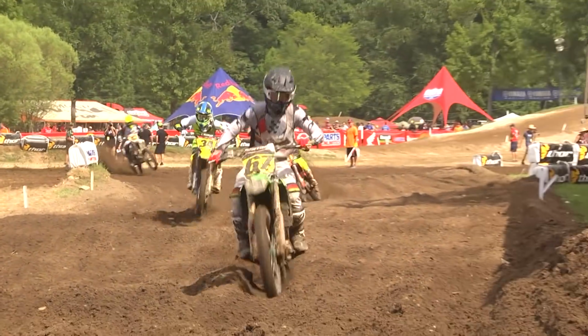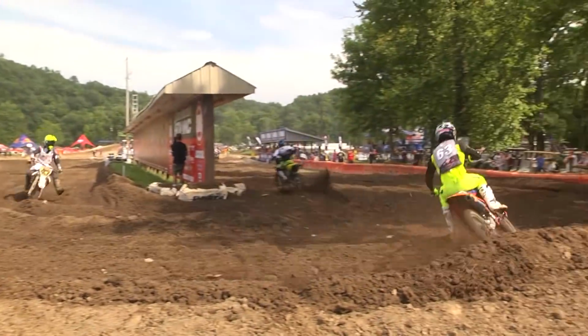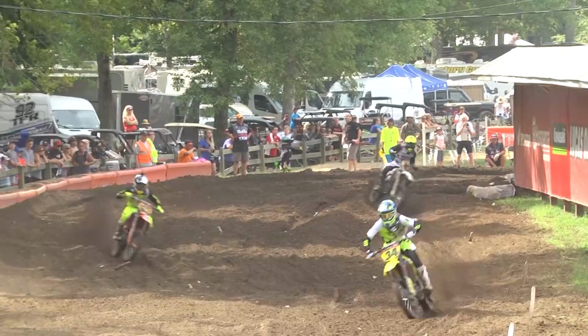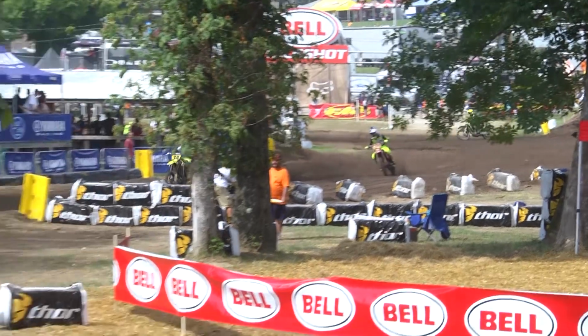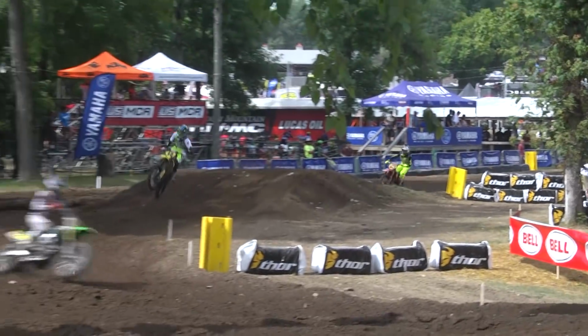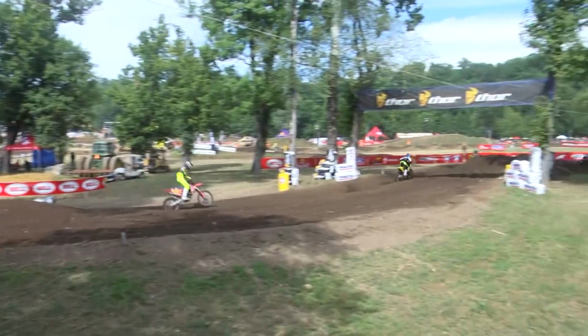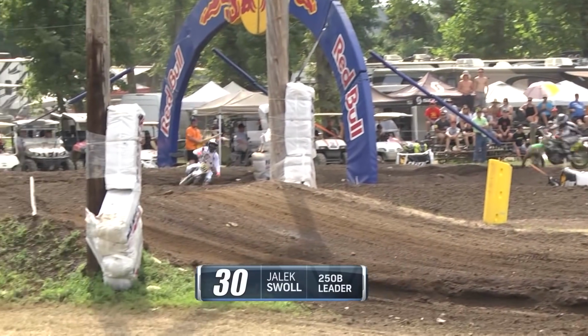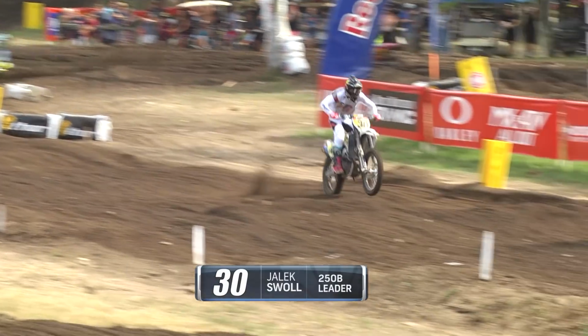A lot of these guys, the B class can go fast, but it's about putting it together start after start and moto after moto. Pierce Brown is one of them, can throw down the heater lap time, but can he stay up on 2 wheels for the whole moto? He could not in the first moto, and that cost him what could have been potentially a win. Now he's in 4th. See the distinctive yellow gear as he tries to get around Jarrett Fry. Here's your leader, Jalek Swoll, the Rockstar Husqvarna.